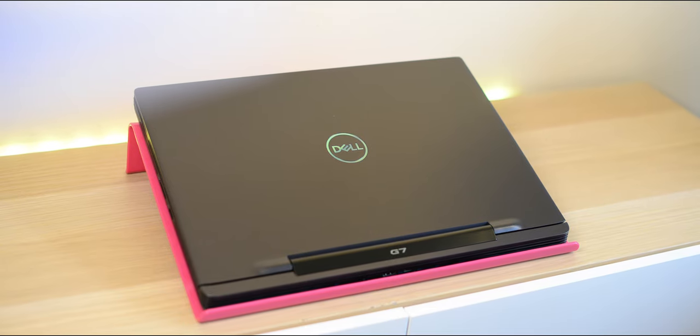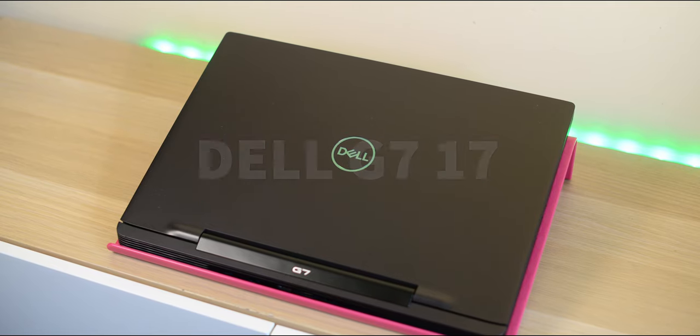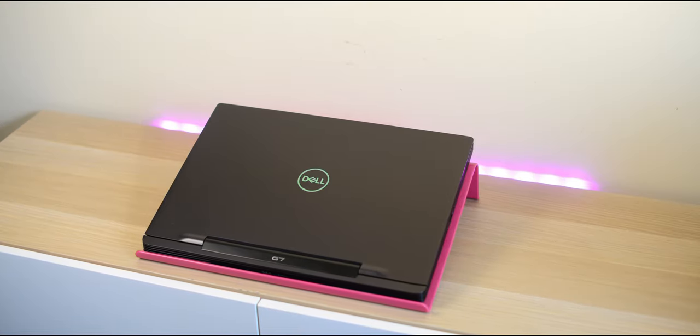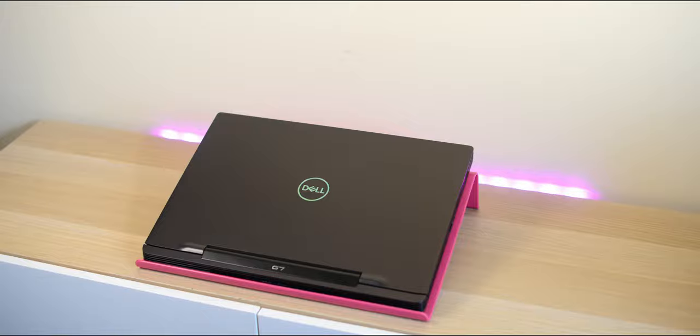Now today we have another G-banger. Yes, the G7. And this time it's the 17-inch G7. And let me tell you now, this thing goes hard.